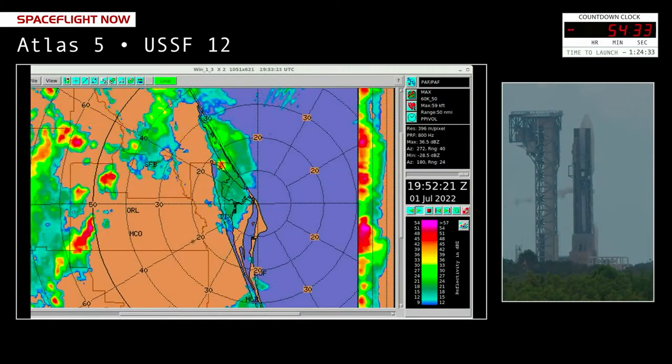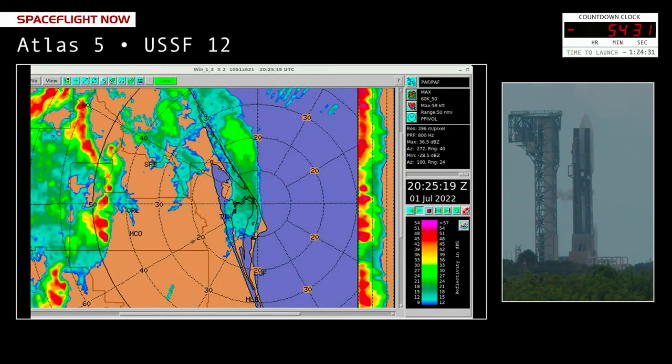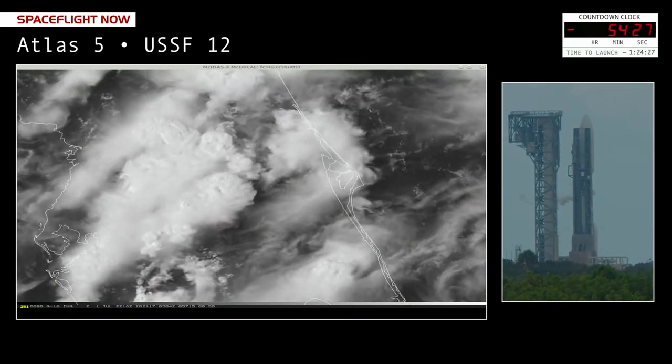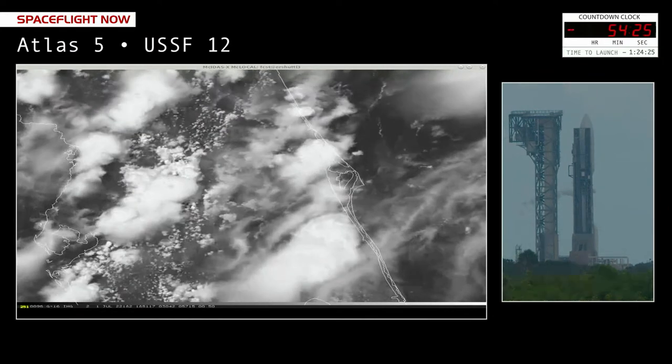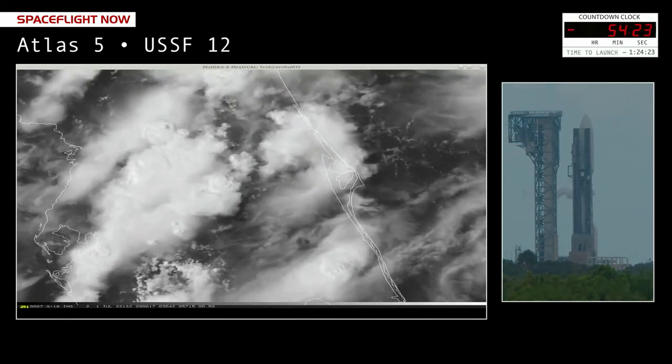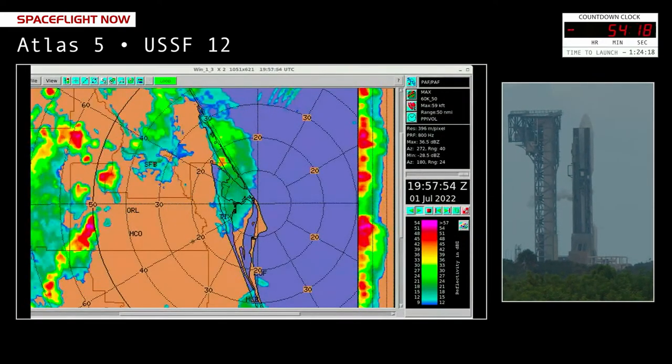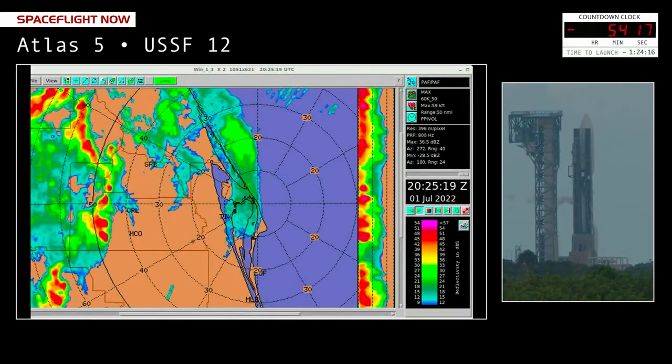Here's a look at the current radar picture along Florida's Space Coast. You can see some thunderstorms are building off to the west. Now a satellite view from one of the GOES weather satellites up in geosynchronous orbit. The billowing clouds of storms building over central Florida. Right now, there's no thunderstorm activity in the immediate vicinity of Cape Canaveral.